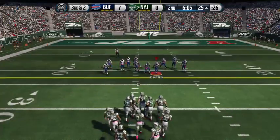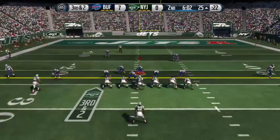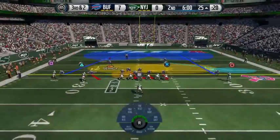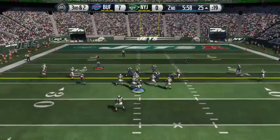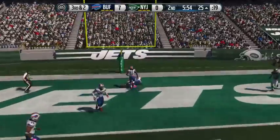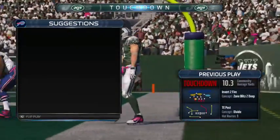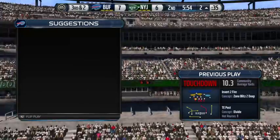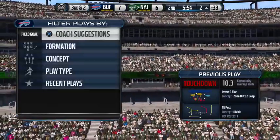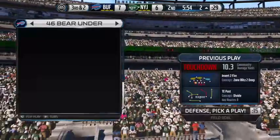Third down. Geno Smith under center. Throws the pass. Throws it in the end zone. Touchdown. Good job by the offense. They get in there. They tie this game up. Now we'll see if the defense can take advantage of that momentum and keep it on their side.